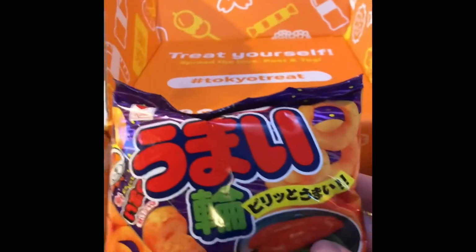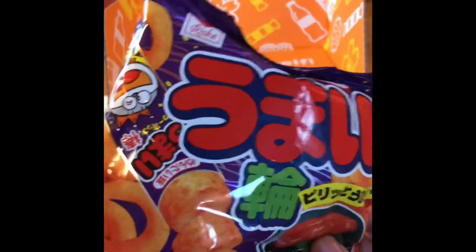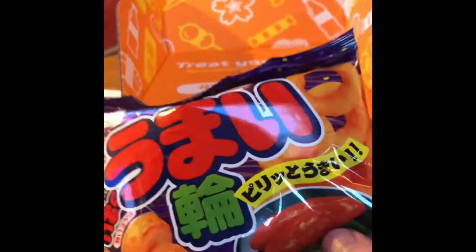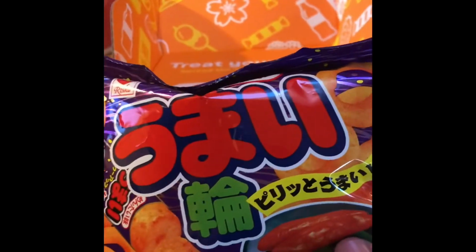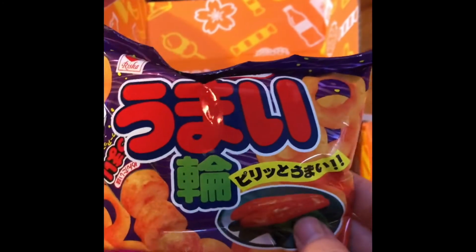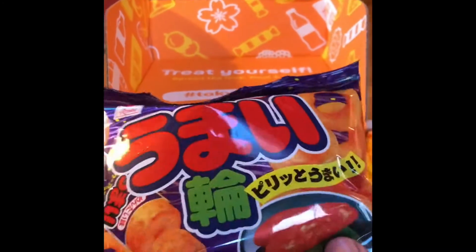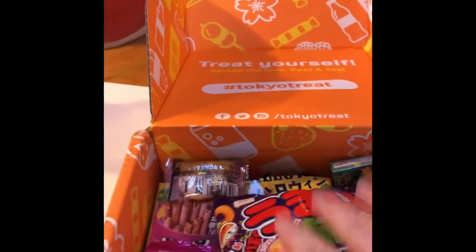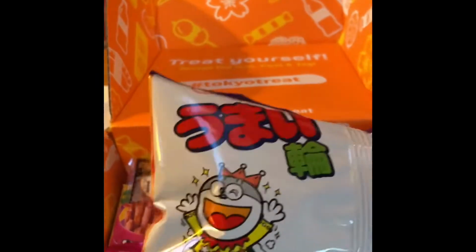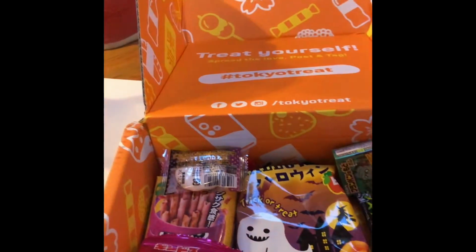And we've got these here. There doesn't seem to be any English on this packaging, and I don't read Japanese very well at all. I'm not going to even bother trying to attempt to read this. So, maybe we'll get a better idea of what it is on the back. No. Colorful packaging, though. That's that.